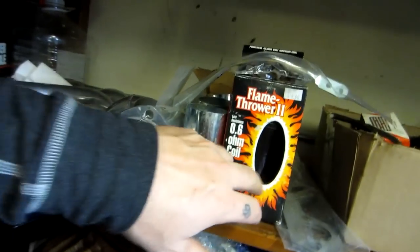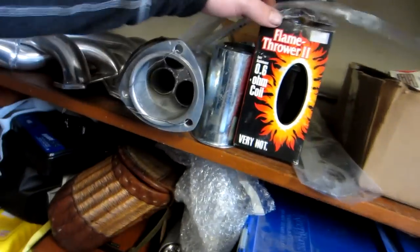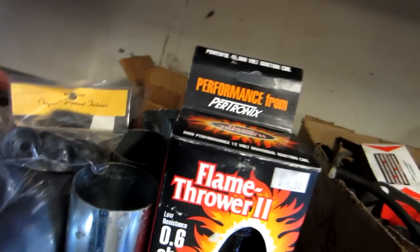But I got all that stuff. He even threw in a flamethrower coil. Actually the Petronix setup, if you guys are aware of what that is, it's a really good coil setup conversion for older Mustangs. Anyway, Greg picked me up a few things on the way back from Bellevue, so it's the only Mustang place in Washington really, well, close by anyway.